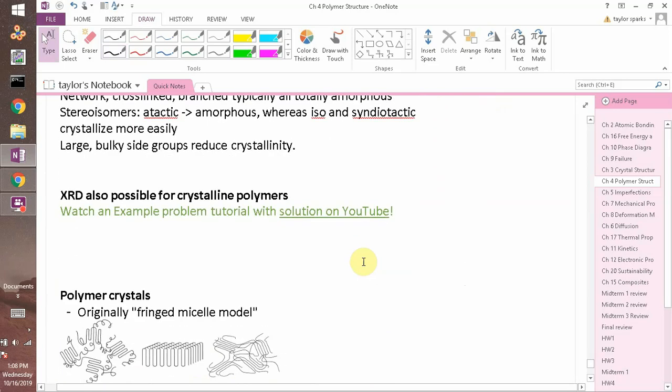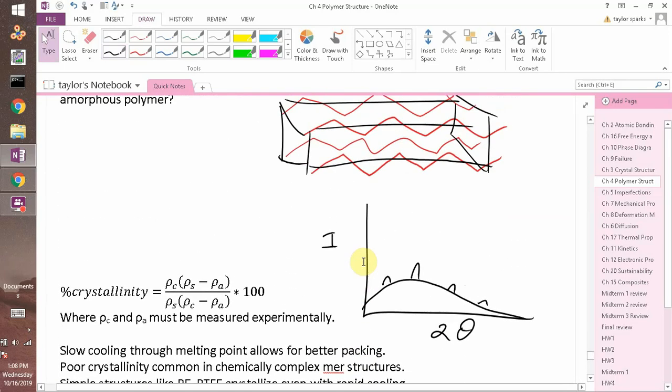Yeah, question? Oh, rho of A would be the density of the completely amorphous version of that polymer. And how do you get a completely amorphous version? Typically, you melt it and then you quench it really quickly. So by quenching it quickly, you don't give it time for these polymer strands to line up in the nice arrangement that we see up there. So instead, you measure the density of that, and hopefully that represents your amorphous one. Realistically, when Danny did this for a recent project, we just looked it up. The literature values are oftentimes reported for many of the polymers you probably care about.